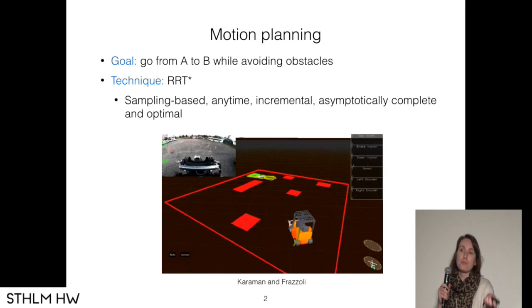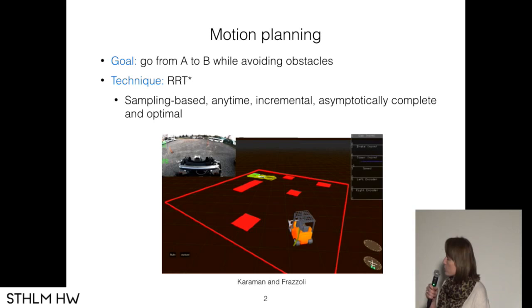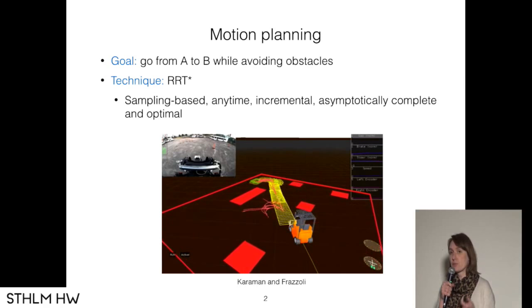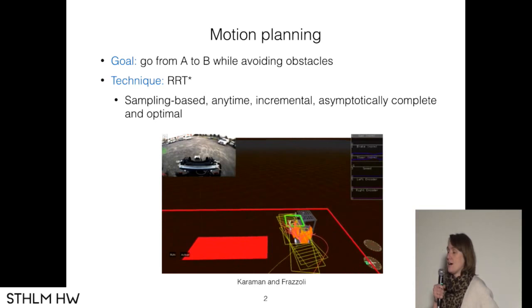So there is your autonomous forklift, you want to go. There is your green go region, there are a bunch of red obstacles. It's somewhere in between low-level control and high-level path planning, routing, stuff like that. The technique that we chose to go with is RRT-star. It's a sampling-based technique. You throw a bunch of samples in the space and try to connect them. It has a bunch of interesting properties: it's anytime, incremental, asymptotically complete and optimal. So you can keep shooting, improving your path as you go. It can compute in real time, and the more it computes, the better it gets.